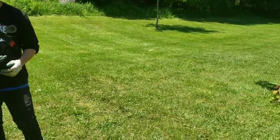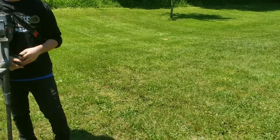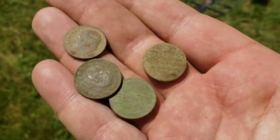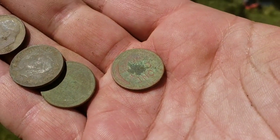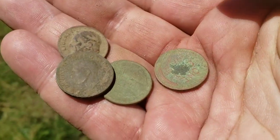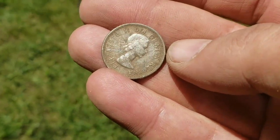So we're in a park out of town that we hit before. We did fairly well in the woods, and so far I didn't get too much. There's a couple older pennies, two Wheaties, a 67 American dime. I think I got a 66 too, and a spill with a nickel from 64. Oh, there is the nickel, a 1964 nickel. I scratched it up, but still, nice to get a 64 nickel.